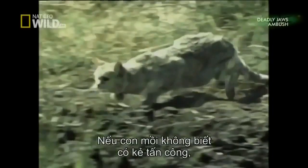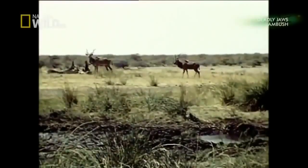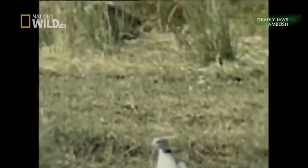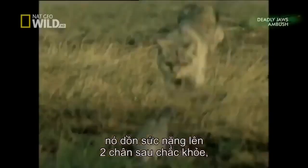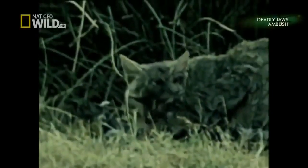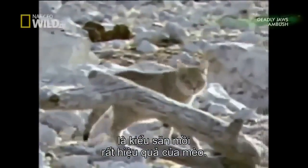If the prey is not aware of its attacker, the cat moves even closer. When the cat senses that the moment is right, it transfers its weight onto its powerful rear legs and lunges forward toward the victim. The stalk, the crouch, and then the rush into the kill is a tried and tested hunting pattern.